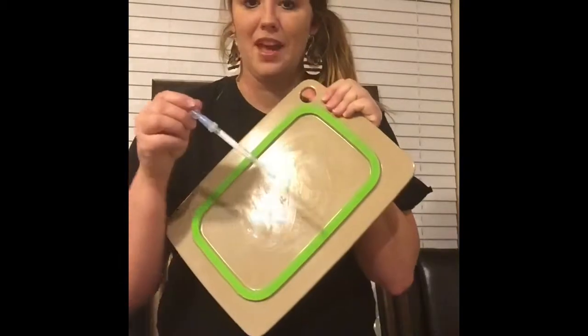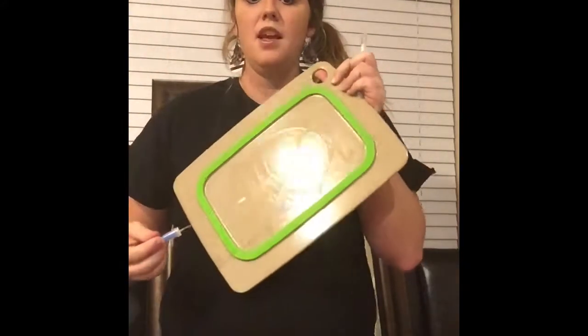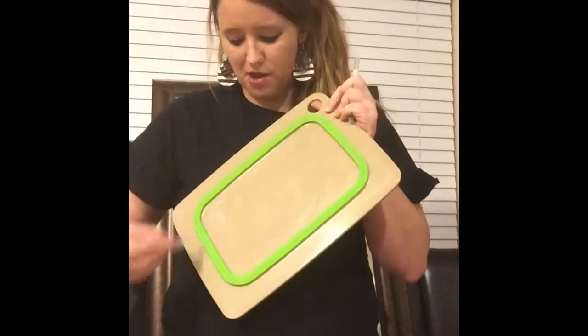Okay, now I have a protein test strip. These test for the presence of animal protein on the surface. The food industry uses these. So I am going to swab the area.